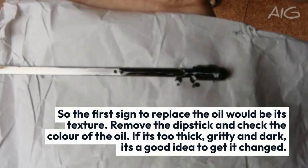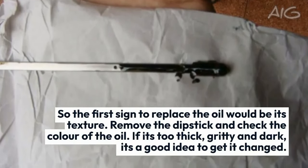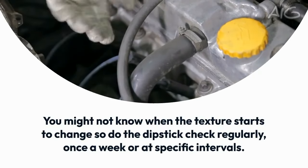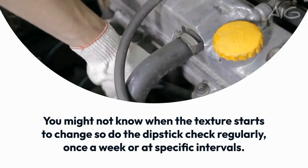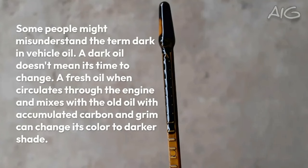Remove the dipstick and check the color of the oil. If it's too thick, gritty and dark, it's a good idea to get it changed. You might not know when the texture starts to change, so do the dipstick check regularly, once a week or at specific intervals. Some people might misunderstand the term dark in vehicle oil. A dark oil doesn't mean it's time to change.